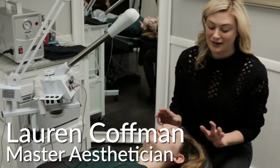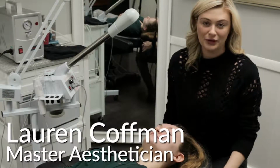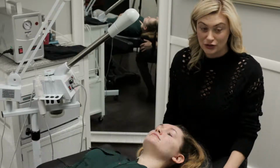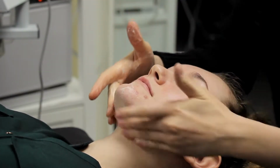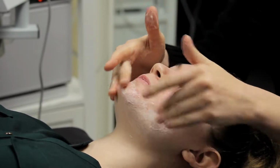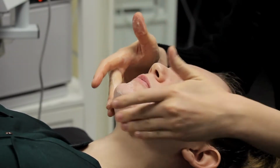Okay, so we have Sarah here in the chair. We're going to be going over a traditional facial. So we're just starting with cleansing. Do you have anything on your skin now? No. I'm using Obagi's foaming gel cleanser.